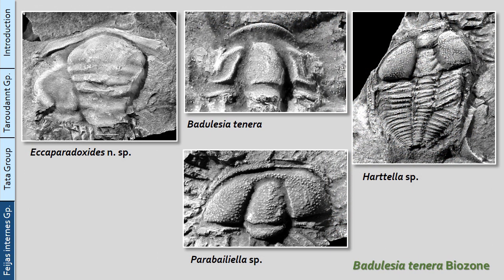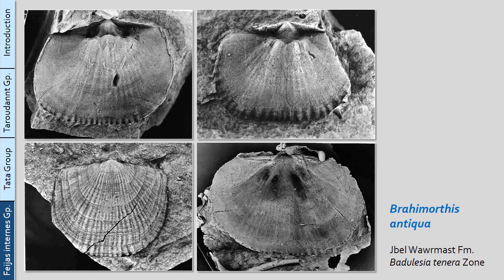These are typical trilobites from the Badolesa tenera zone, including quite widespread species such as the Hartella on the right and Badolesa tenera in the upper center, which are also known from Iberia, Germany, and the West Avalonian regions of North America. Large articulate brachiopods are also frequent in some horizons, such as this typical endemic species Brahimortis antiqua from the Anti-Atlas.